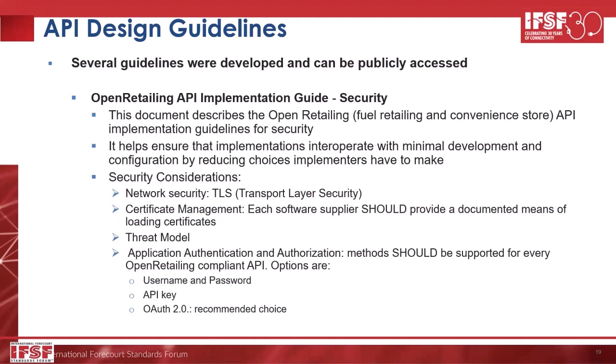Also, security was taken into consideration, and in the implementation guide there is a document to include security. This document describes all the API implementation guidelines to ensure safe and secure API implementations. It helps to ensure that implementations interoperate with minimal development, and we have security considerations, for example, TLS 1.2 for security transport, certificate management, threat models that are implemented for all the APIs, and authentication and authorization methods that are included. This includes supported ones: username and password, API key, and OAuth.